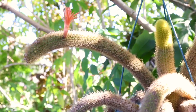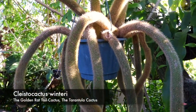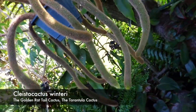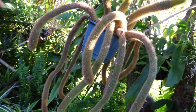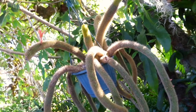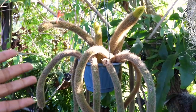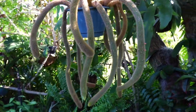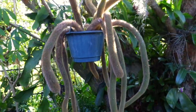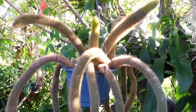plants. And this particular plant right here is considered the Cleistocactus winteri, also known as the golden rat tail and the Tarantula Cactus, definitely for those very long and furry arms, or what they call their modified stems. And this is actually what I call my gargantua of a tarantula, because it is great and huge in size and definitely mimics a tarantula literally trying to climb out of its pot.